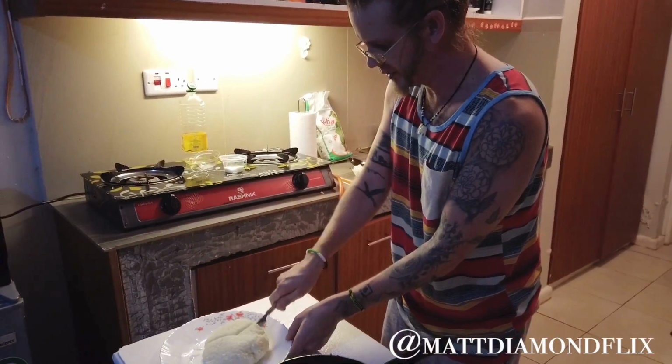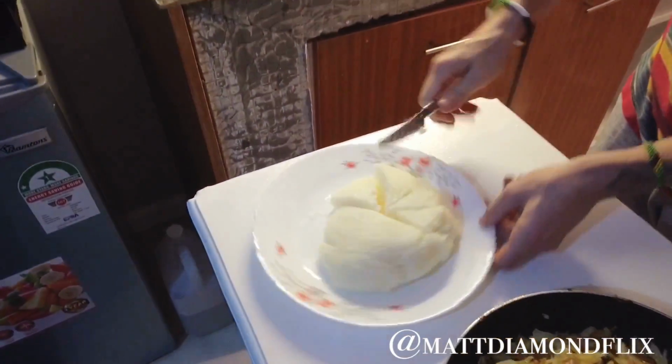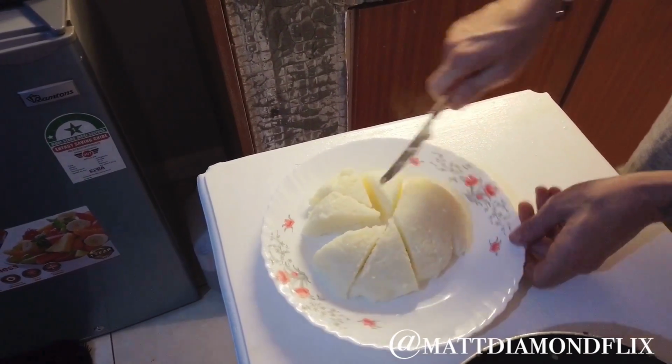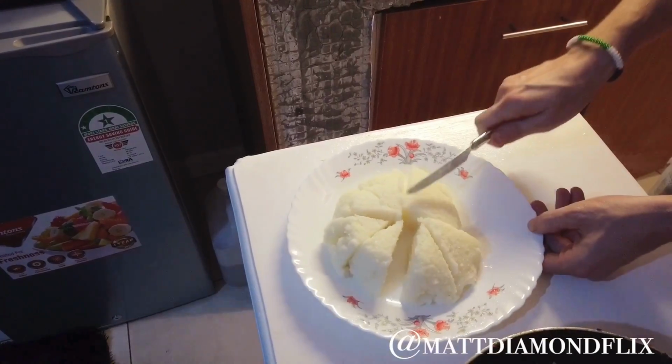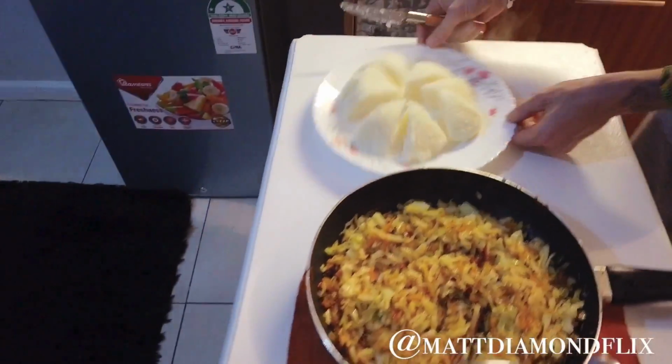So, the customary way is you cut the ugali all the way around. But I've had other Kenyans tell me that it's a sin to stick a knife into ugali. So again, it depends on where you grew up, which tribe you came from, how your family looked at it. But there you go, there's your ugali.